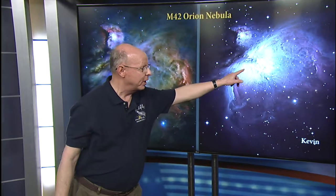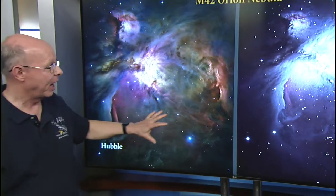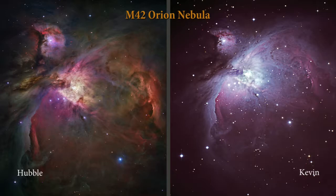So here you see an image of the Orion Nebula, and I want to point out the contrast between this one and this one. It took Hubble about 500 different pointings, mosaics, stitched together to form this image. Because Hubble has such high magnification, it zooms into a smaller part of the object. This could all fit in the field of view of my telescope.